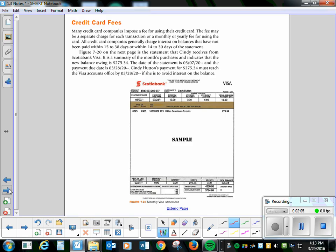When she gets her credit card statement, this is what it would look like. And it just has how much she owes. It's kind of hard to see, but it is in your textbook. It has her interest, which I think is there. It's $0 at this point. She would owe this amount right here. And once she receives that, then it's time to pay for it.